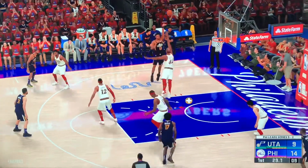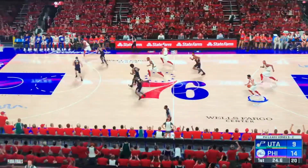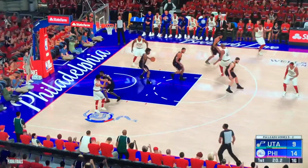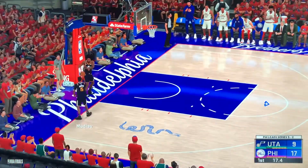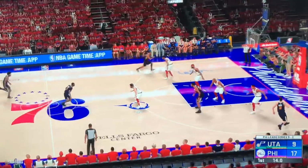Bradley against Horford. The Jazz again can't hit it. The 76ers leading by 5. Their offense has been great here. Yeah, the ball movement has been terrific, and they've kept the defense off balance. The ball movement on this run has been fantastic and is a big part of why they've been able to get these good looks.